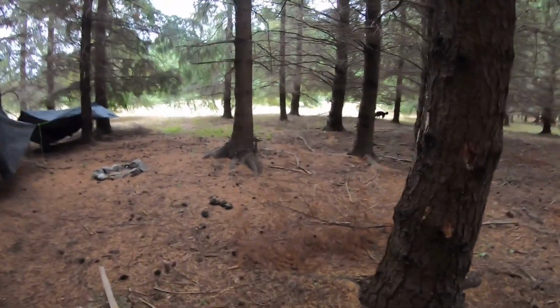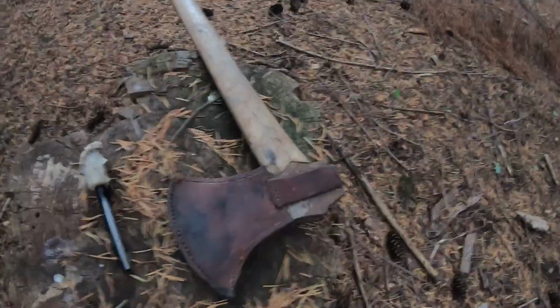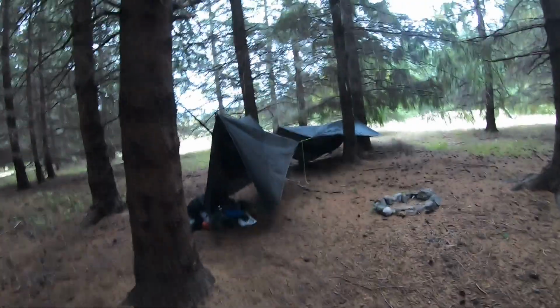cleaning up. As far as my 5 items go, my axe, my ferro rod, and over here I got my tarp. Under my tarp I've got my hammock, and inside my hammock I have a sleeping bag. Sorry about the lighting, it is pretty dark out here today.